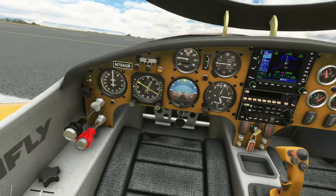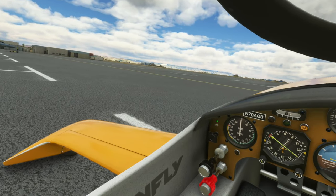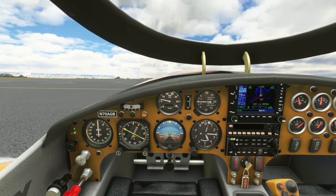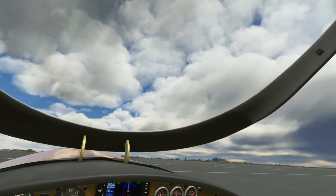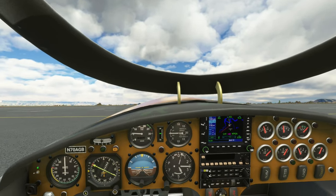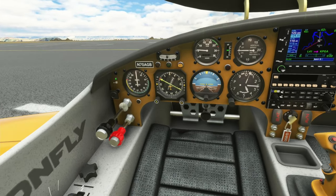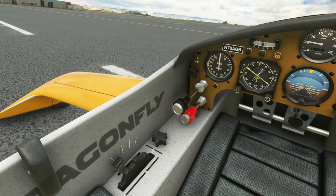Noise doesn't seem to have changed, does it? Hold on, let me give it a little power. Yeah, I don't notice a difference in the engine noise with the canopy open. Lionheart, you might want to take a look at that, assuming you're watching. All right, but other than that, this is pretty damn good. I like it. I'll take it.